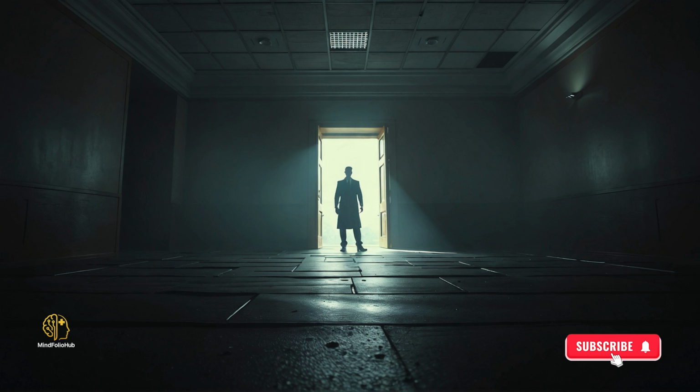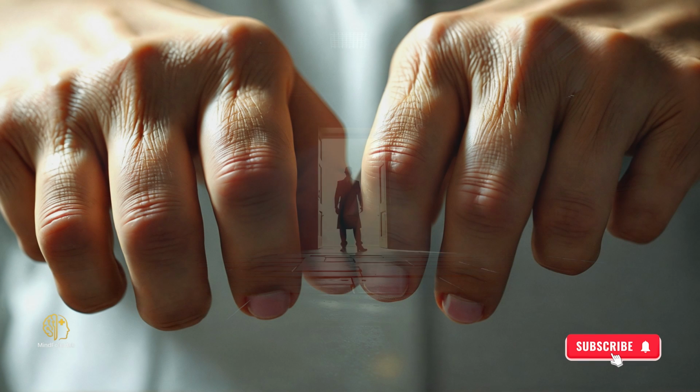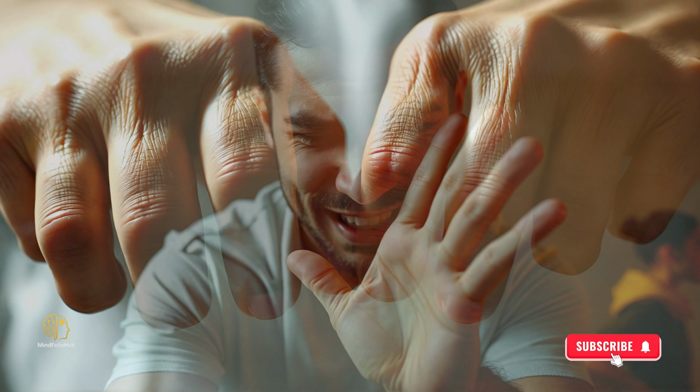12. Spider veins. Tiny red veins resembling spider webs on the skin can result from excess estrogen the liver fails to filter. High estrogen weakens blood vessels, causing visible vein dilation.